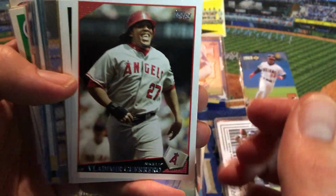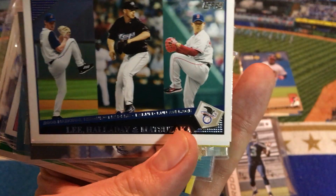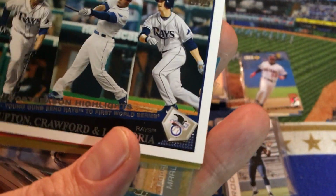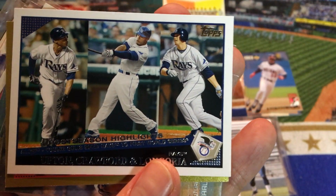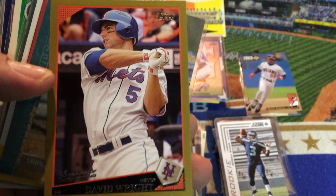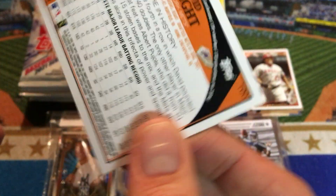There's a Vladimir Guerrero from 2009. There's a Cliff Lee, Roy Halladay, Hall of Famer, Dice K, ERA leaders. There's another league leader, Upton, Crawford, and Longoria from when Tampa Bay made the World Series. There's a David Wright, 58 years of collecting. What are they on now, 70 years? 58 years of collecting. David Wright, numbered out of 2009. The captain, that's a pretty cool one.